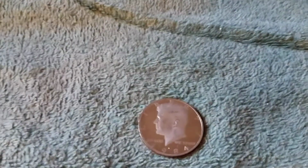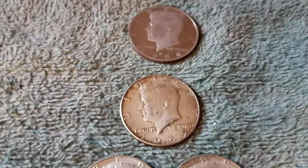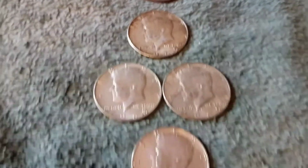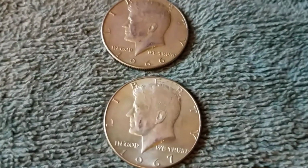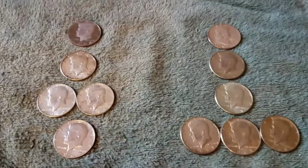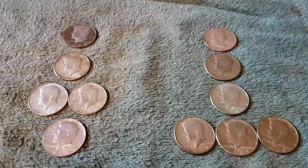So how did we do today? We did awesome. I split it into two piles. First ones are the box roll hunt box finds. We got a 1984 proof. It's gonna go in that album that I have. A 1965 40%er, a 1968 40%er and a 1969 40%er. And a 1969 proof, my first ever, on the customer wrapped. 1963 Benjamin Franklin, 1966 40%er, 1967 40%er, and three 1968 40%ers. So all together, one non-silver proof, one silver proof, and nine silvers total. Not bad for the start of the week.